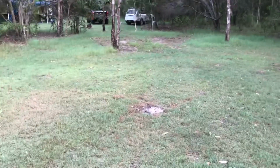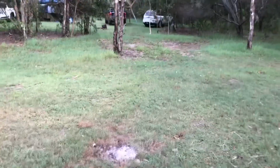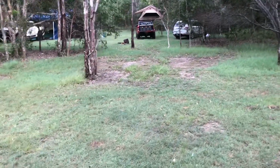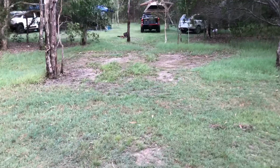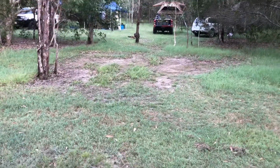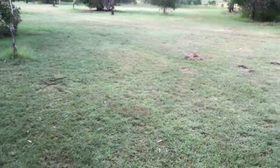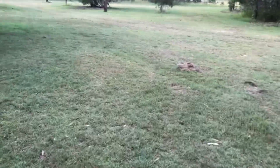And this is 3 lots of campers over here. Got their little fire pit there. Their swags. Isn't it beautiful? Look at that. They're just miles of land.